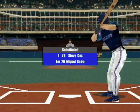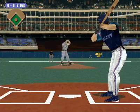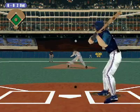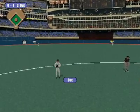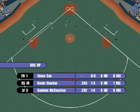Okay, Buck. There's going to be a defensive substitution. The new second baseman, Steve Cox. Be sure to catch our next home game. Line drive straight down the left side. A great catch by the shortstop. That retires the side.